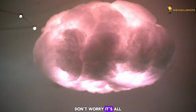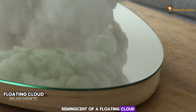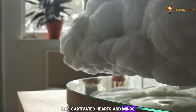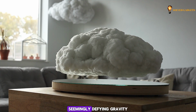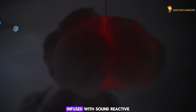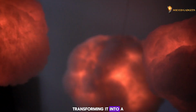Don't worry, it's all just a bit of playful thunder and lightning in the cloud. This exquisite masterpiece, reminiscent of a floating cloud delicately poised above a reflective surface, has captivated hearts and minds, eliciting admiration even from prominent figures. The cloud appears to effortlessly hover, seemingly defying gravity a mere 3 inches above the mirrored surface. Infused with sound-reactive LED lights, the sculpture dances to your favorite tunes. It bathes your space in a captivating symphony of colors, transforming it into a vibrant soundscape.